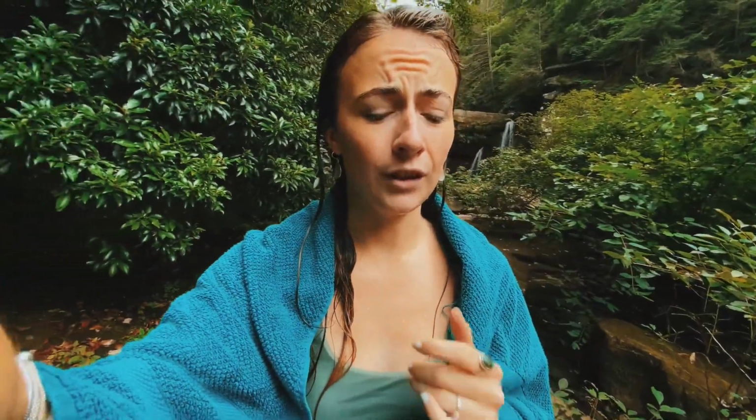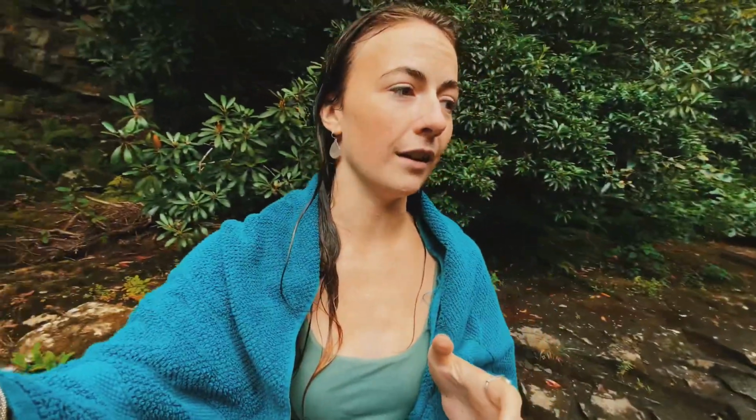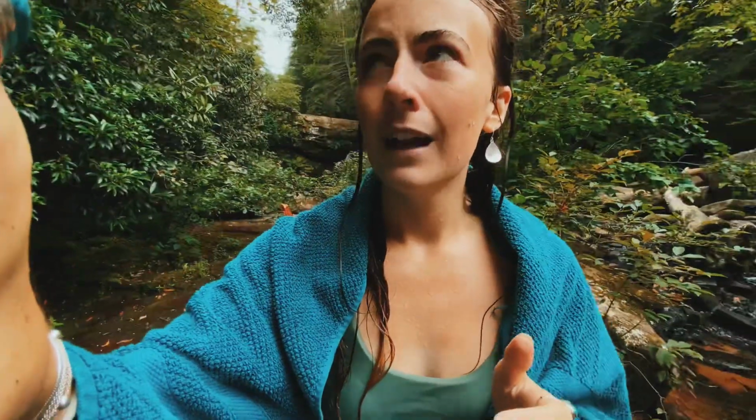This place is such an awesome park. If I ever come back to this area, which I hope to, I'm definitely going to be checking this out because it is gorgeous here. The water isn't too cold today either, which is great. So it's been super refreshing and kind of drizzly a little bit today too, so it's been really fun.